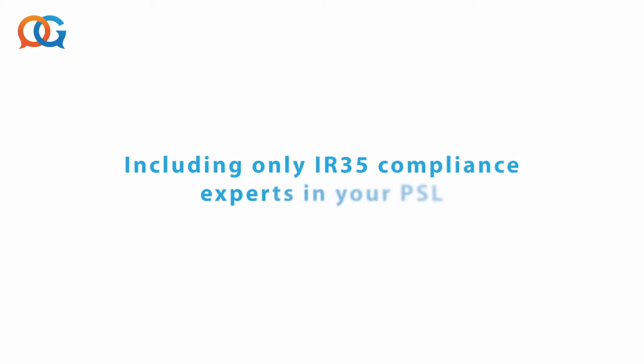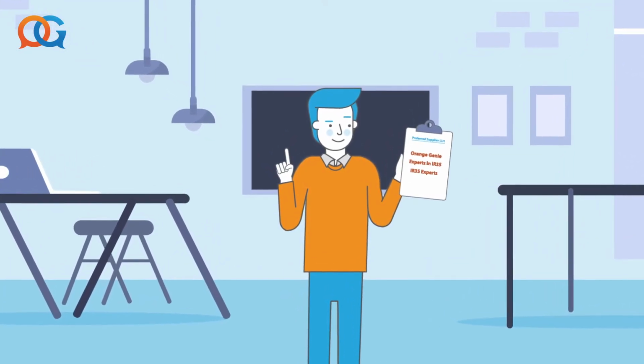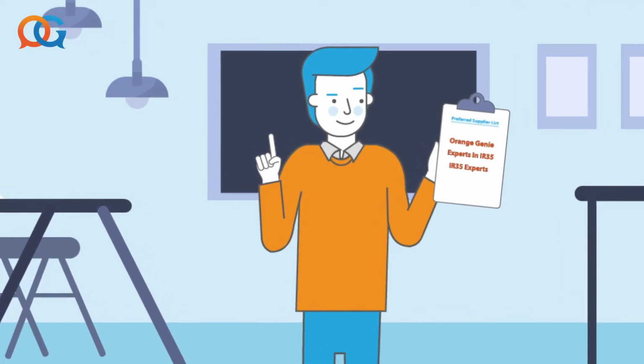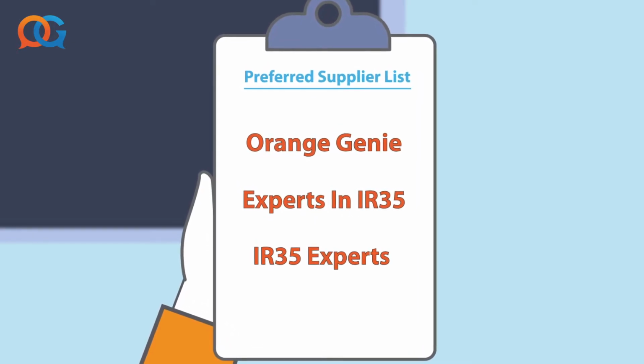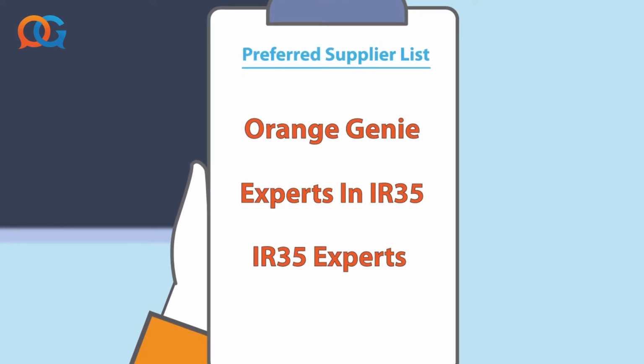Including only IR35 compliance experts in your PSL. If the limited company model is appropriate for most of your contractors, any provider you introduce your clients to will have to be an expert in IR35 compliance. You've chosen the companies on your PSL, so their performance will reflect on you in your clients' eyes. Since the vast majority of your clients will be affected by IR35 reform and will need to access specialist expertise to prepare, you'll need to be confident that anyone you introduce to them is up to the task.